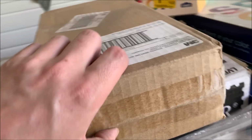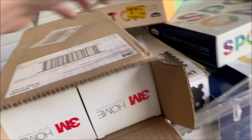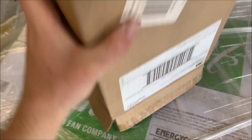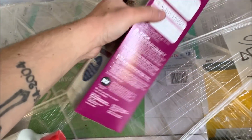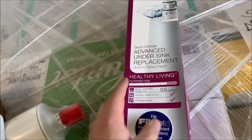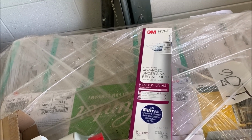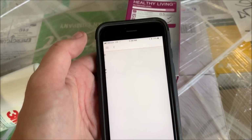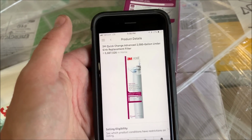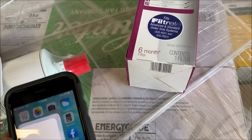All right, I have not opened it yet. Let's, ooh, this looks good. You might need to shake these out in order to do it with one hand. Oh, jackpot. Let me see what these are going for. These might be really good. Let's look it up here. On Amazon, ooh, rough rank. Let's check eBay.